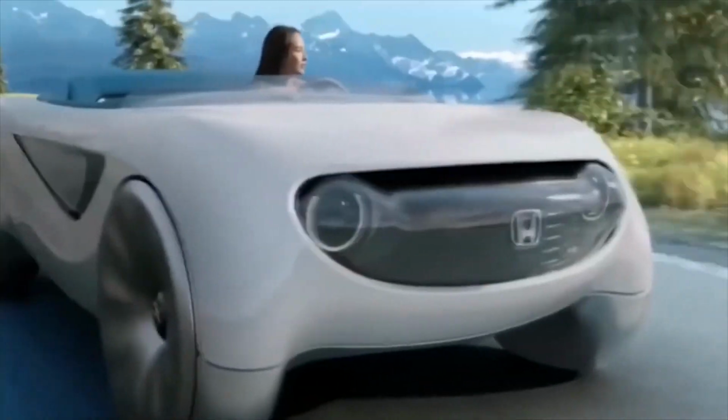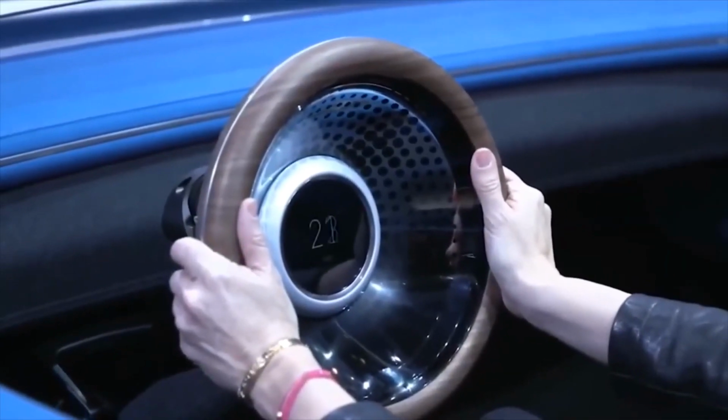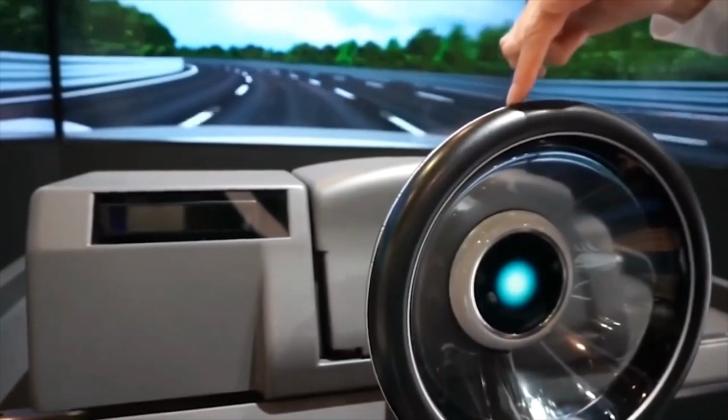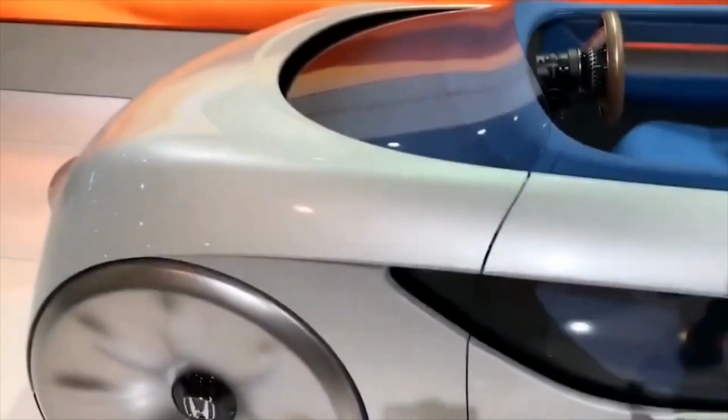Tapping it twice will turn it on, pulling it will slow the car down, and pushing it will cause it to accelerate. All the time the car's sensors will be monitoring the driver's actions and intentions, and will be on hand to take over control when required across 8 different modes that switch between autonomous and semi-autonomous operation.